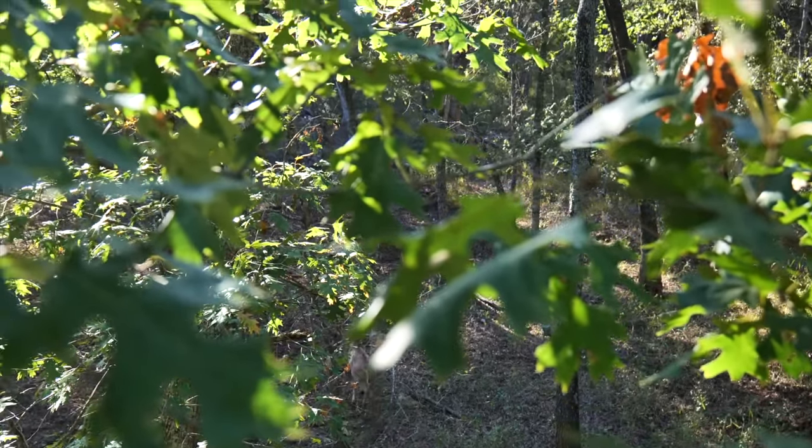She just stood there like nothing happened. Oh my gosh, blood, blood. This is where that buck met up with her right here. Still blood, still blood. I might have just got one lung. I think that's probably what happened, guys. What an insane hunt. We might have two deer down.